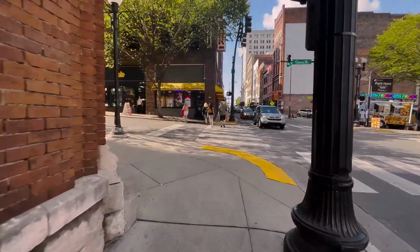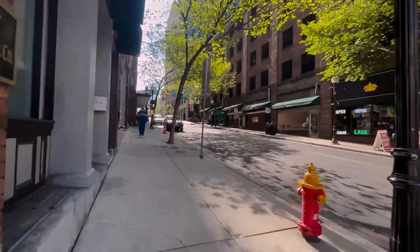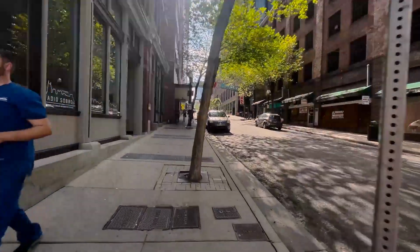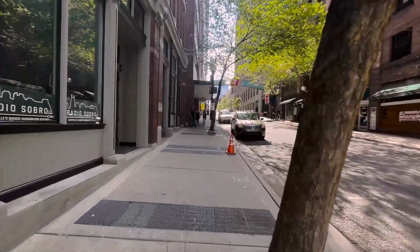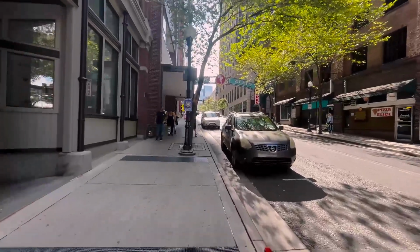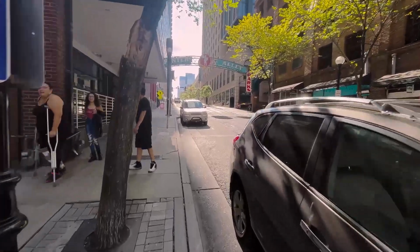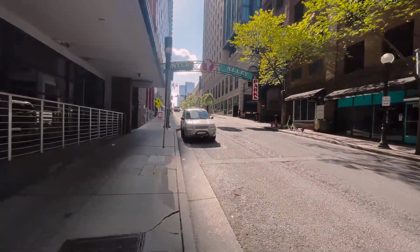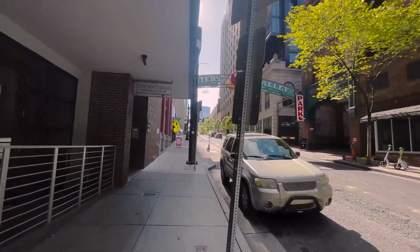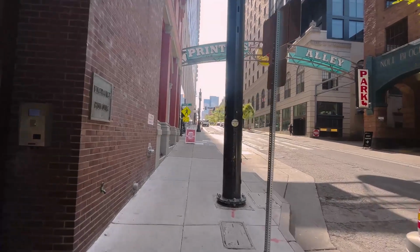All right. So as we turn onto Church here, headed up to Printer's Alley, this is where you're going to find a lot of the residential spots here in the area. They're actually just above us. And as you can see, there's Printer's Alley just up ahead of us. We're going to show you guys around.